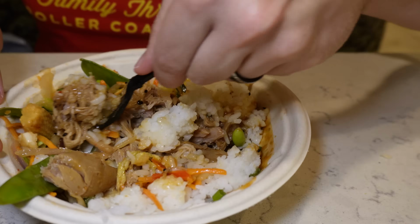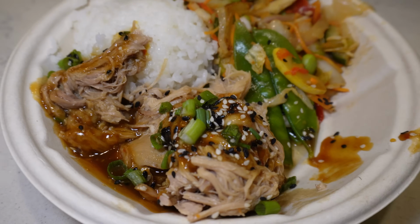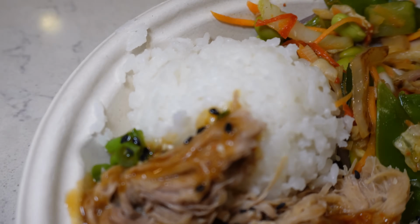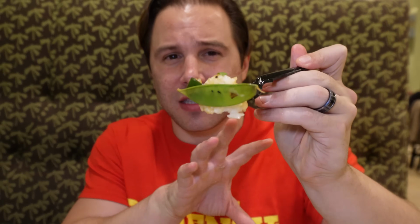Let me try to get a little bit of everything on there. It's like little mini corn. That is so much better than last time. There's so much sauce on there. You taste that Korean saucy flavor, and you have the fresh vegetables that are on top of it. All different types. The rice has a nice, slight little lemon zest. Kind of brings everything together. And the chicken is incredibly tender.